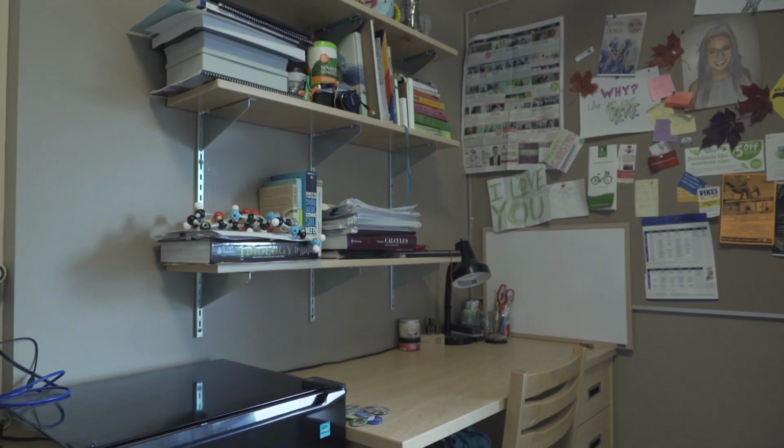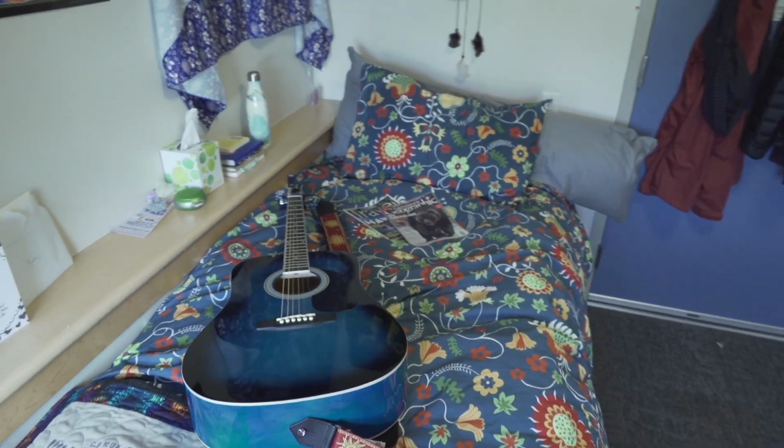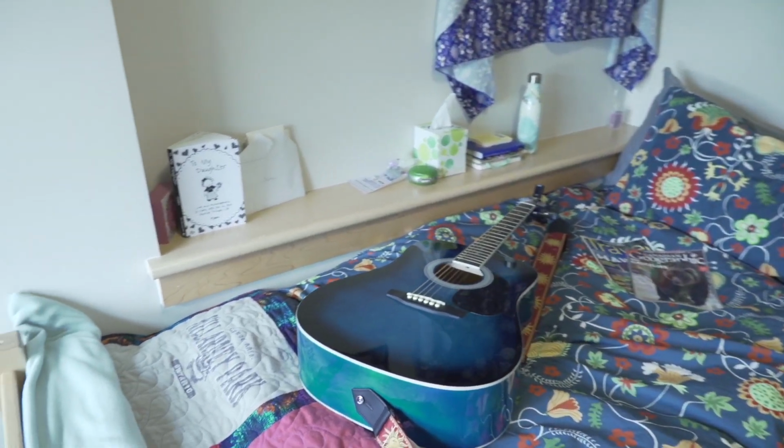Oh, I love your room. Thank you so much. Yeah, I really like it. It's just a perfect amount of space. I got a desk where I can do some homework, perfect room for a fridge, and then lots of storage space, so yeah. Oh, so well organized. Nice. Thank you. Yeah, and then there's also tons of storage space under the bed too. And the beds themselves, they're extra long? Yes, extra long, lots of room.